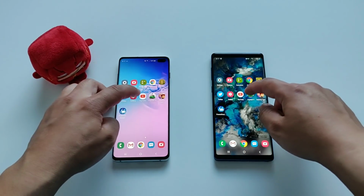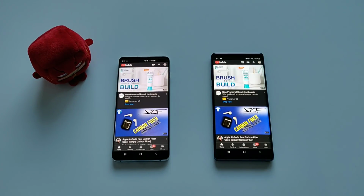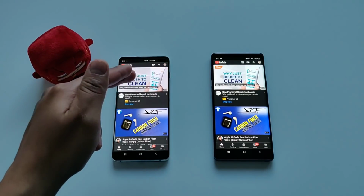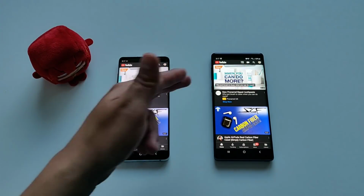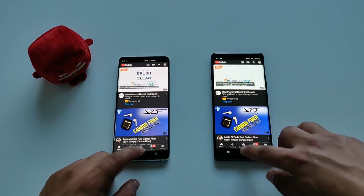Next is YouTube in 3, 2, 1. And wow, it actually looks like they both finished at the same time, but the S10 Plus did start playing this ad just a little bit faster than the Galaxy Note 9. So let's go ahead and go home.